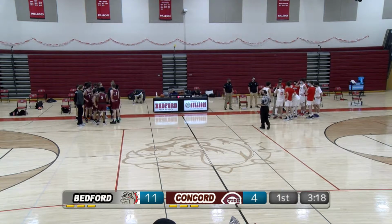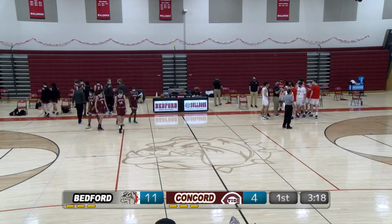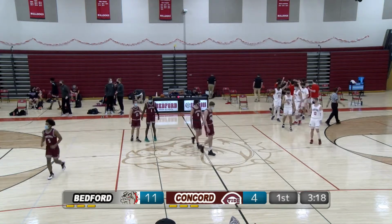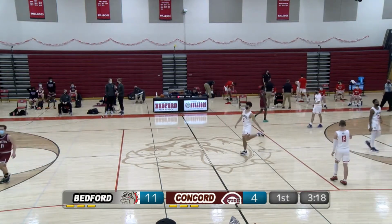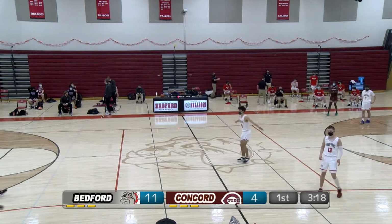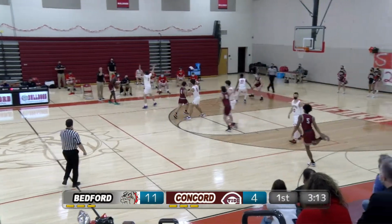But tonight, I'm seeing some great ball movement, finding the open man, a good awareness on the floor where everybody is, breaking the press when it does happen. So it's a great bounce back game for the Bulldogs tonight, up by 7 points here, 11-4. And on the other side, Concord, you know, they're a 2-0 team coming in here, beating a pretty strong Merrimack squad twice in back-to-back games. And they still haven't found their touch yet. They really have only one basket from the field.